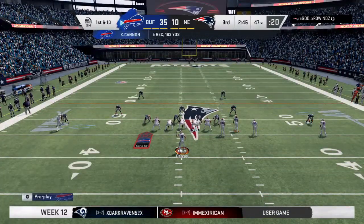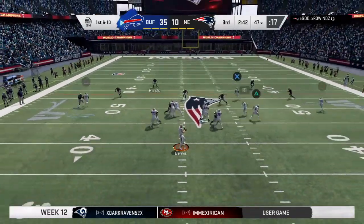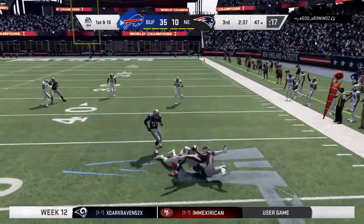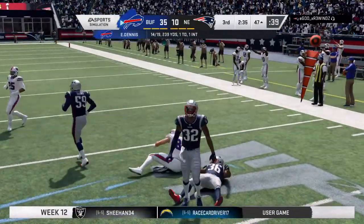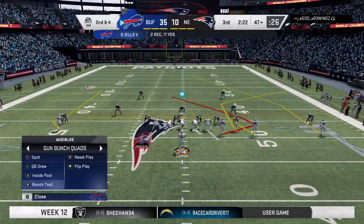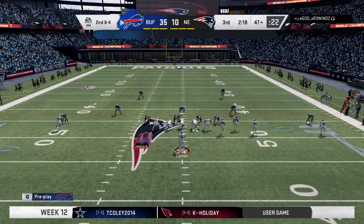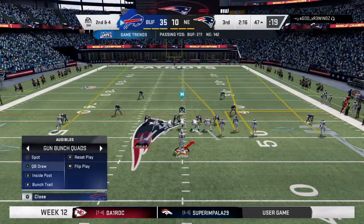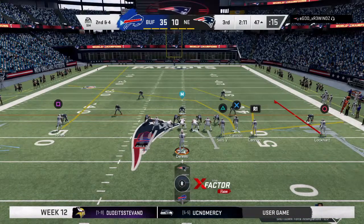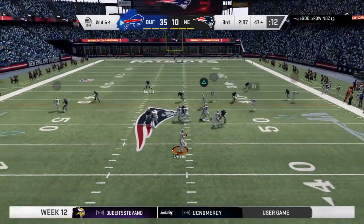A big hitter to start the drive has him up near midfield here for 1st and 10. From the gun, Dennis. It's a short one here, complete to the tight end. And he'll take this from the 47-yard line to the other, a gain of 6. 6 yards was the pickup on the last completion, so here's 2nd and 4.